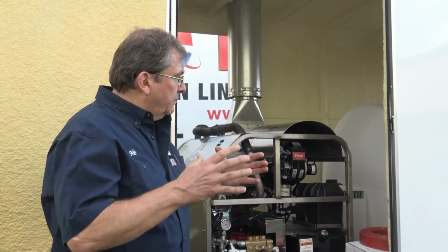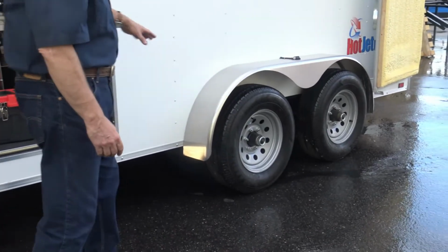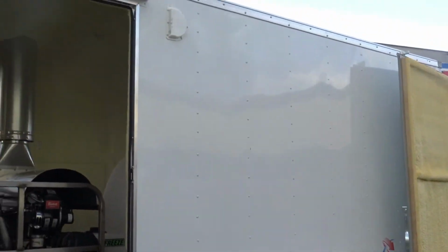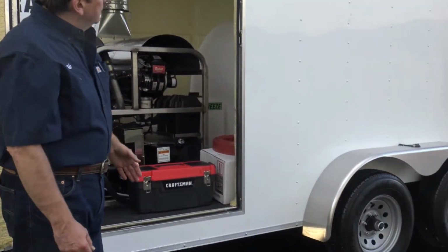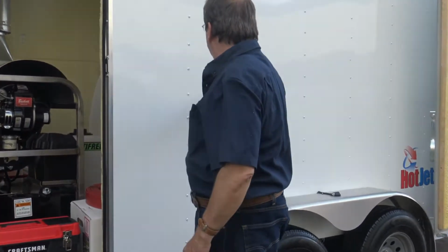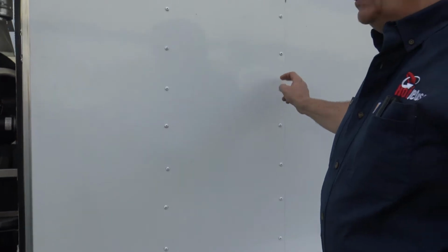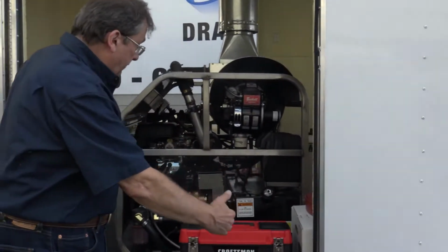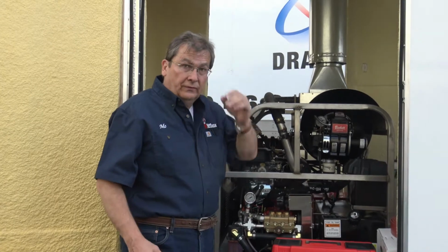First of all, we have a Super Duty trailer. We're building it on a 10K, full size, 7 wide. So it's twin 5,000 pound axles, 16-inch on centers. We custom order it with the extra wide doors, so you can pull the power plate in and out when that day comes if you need to replace it or service it.